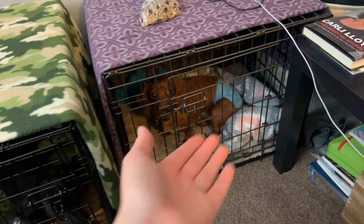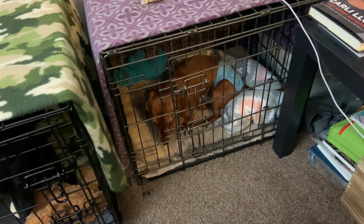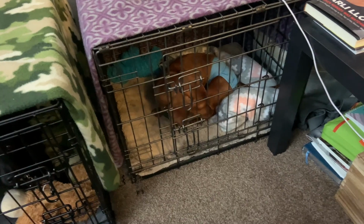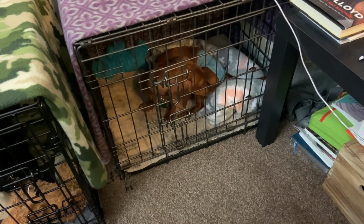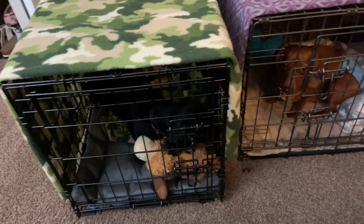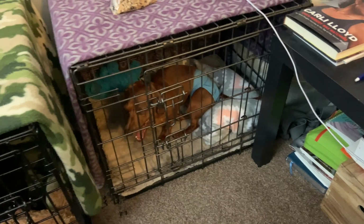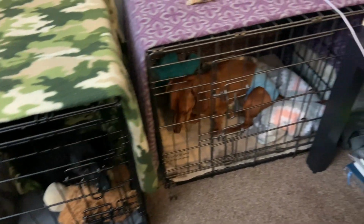Wondering why Roxy is wearing a diaper right now, that's because she refused to pee when I just let her out. She went poop, but she has not peed since supper time, and I know she has to, therefore she gets a diaper. These are the crates they sleep in every night. I just gave them a treat, and you can see Roxy's tired already, so they're gonna go to sleep.